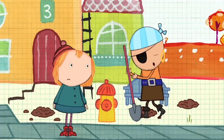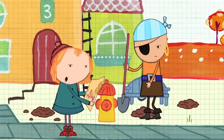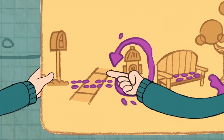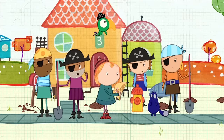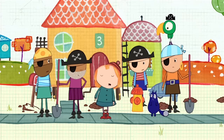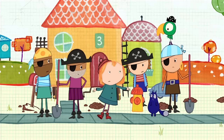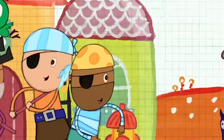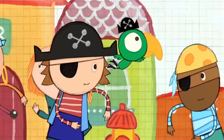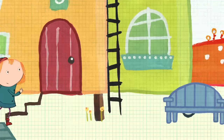1, 2, 3, 4, 5, 6, 7. Heave ho! Oh no, this isn't where the X is on the map. Look, we're here. The tracks tell us to go around and around the hydrant. Why would we go round and round all dizzy like? Another good question. I'm not sure, but that's what the map says. And we follow the map. Aye, follow the map. To find the pirate treasure far away from shore. We'll run and run and run around and then we'll run some more.